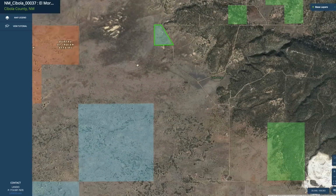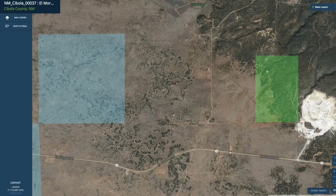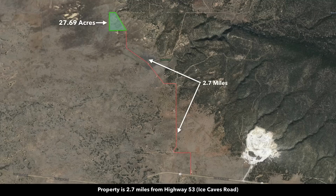If we zoom out just a little bit here, just to the south, you have the paved State Highway 53. This is also known as Ice Caves Road. You enter this private gate right here, and then these roads take you right to the property. So we have this distance mapped out. It's only 2.7 miles from the paved state highway to the property.